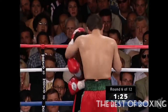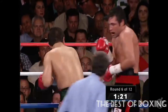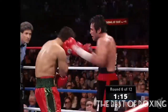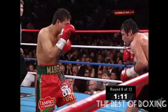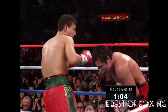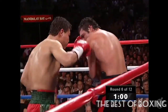Something a little strange here with Oscar right now. Yeah, he's letting Yuri Boy get in on him and do his best work of the fight so that he could turn and do this. Wow, look at this. Hitting a lot of shots, really hard shots. Looping right hand. Left hook crashes to the side of the head of Yuri Boy. Then Oscar comes in and catches a few.